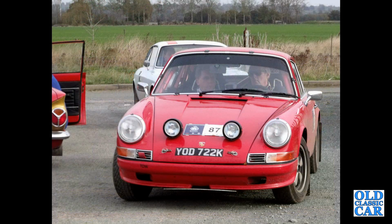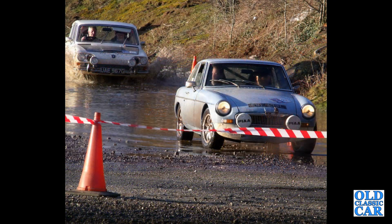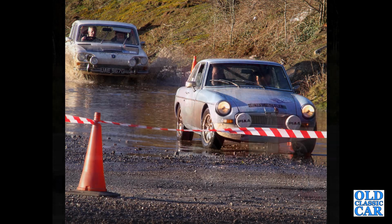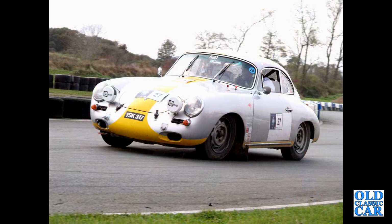a 911 heads an Alfa Romeo as they negotiate past a Mark I Cortina. And there's a Mark I Escort leaving the line at a demonstration run at Race Retro, and an MGB GT leads a Triumph 2000 Mark I through a water splash. There's a 1965 Austin Mini Cooper S Mark I, taking part on an auto test section of a classic rally.